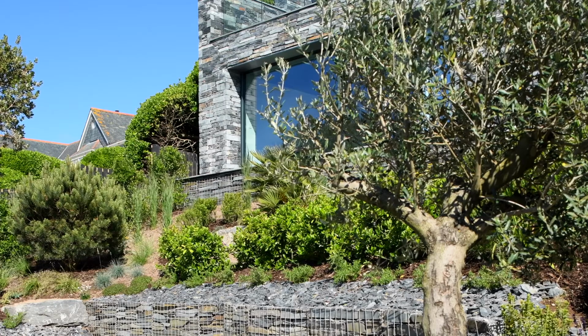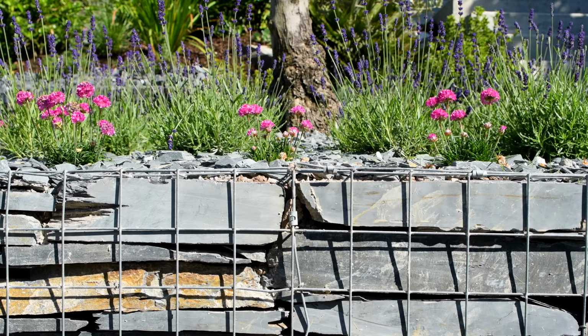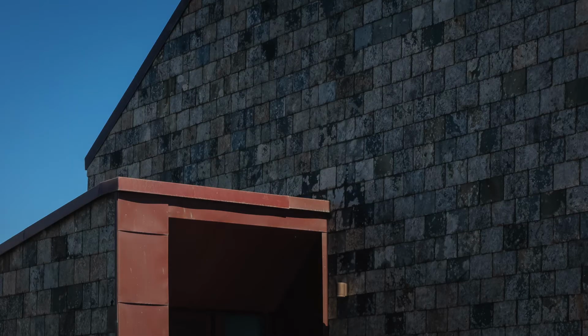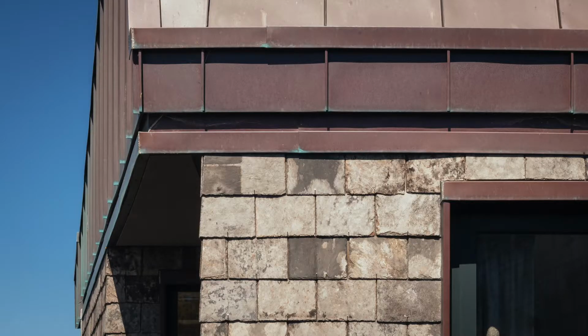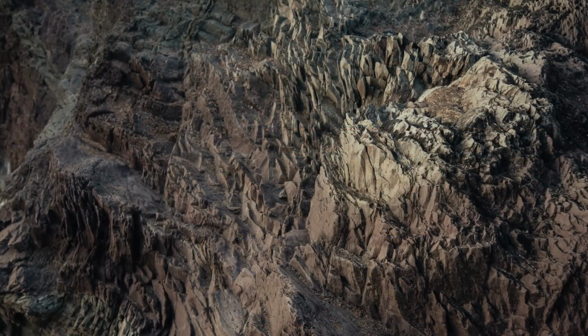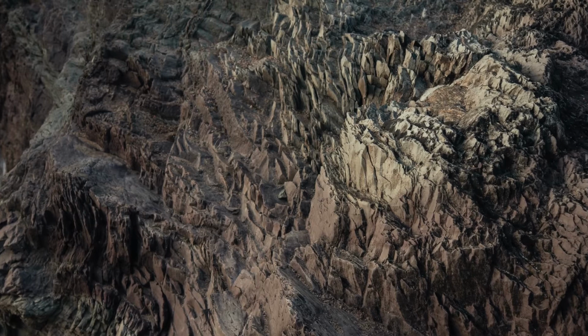The house had to really feel like it was grounded in this craggy, rocky landscape. So the base is coursed, rough slate, and then the house itself is hung Delabole slate that comes from a quarry only a couple of miles away. And the roof, which is copper, starts out as golden, turns into a reddy brown, and ends up as a sort of green, verdigris, patinated material. And the materials feel like they constantly change. It feels like they're alive.